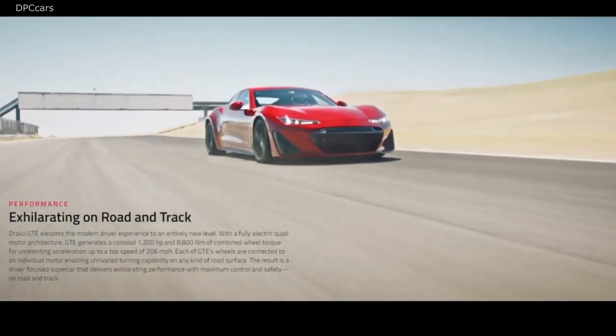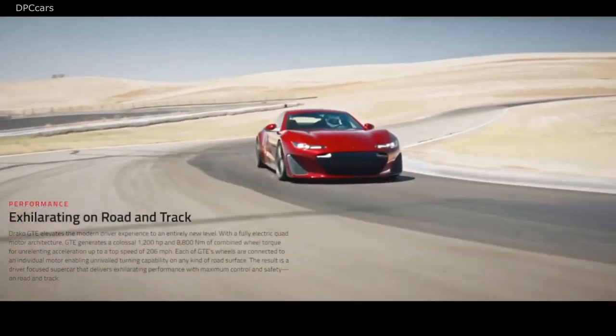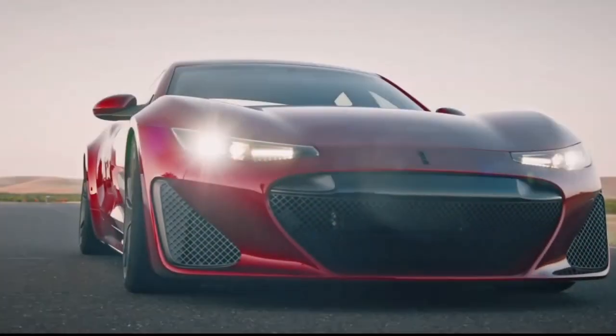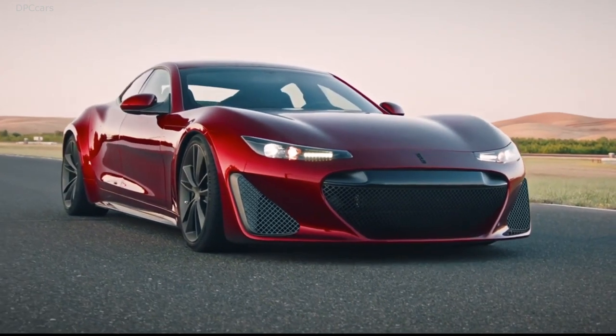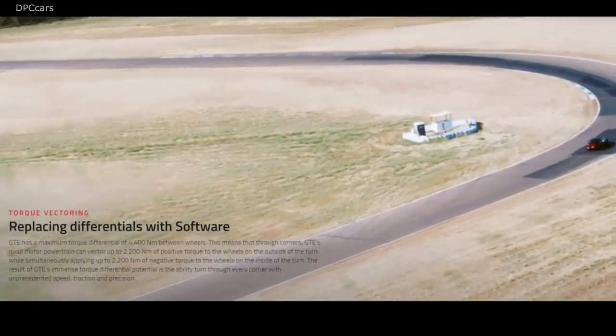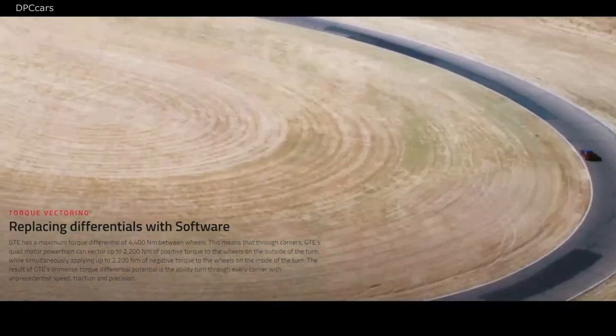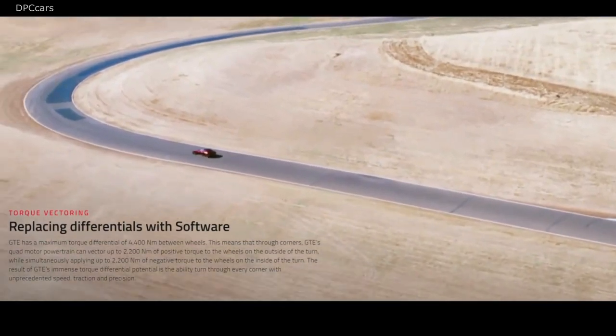The GTE gets four electric motors, one at each wheel, that produce a combined 1200 horsepower and a ridiculous 6491 foot-pounds of torque. Electric motors are certainly known for offering massive amounts of instant torque, and seeing the way this car accelerates between corners on Drako's official video tells us the figure is probably accurate.